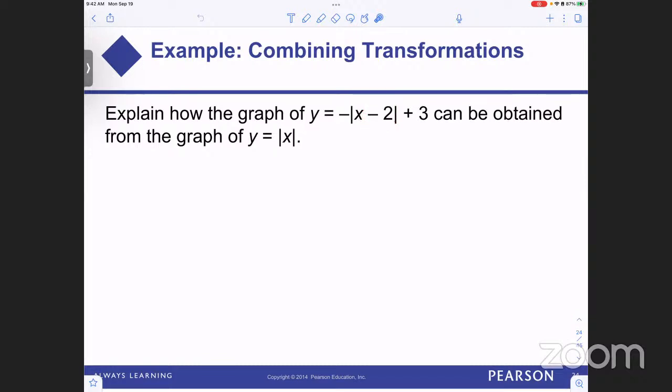Inside transformations typically cause a horizontal change and are the reverse of our intuition. So which way should this -2 move our V? First, absolute value of x is essentially a V, right? What does the -2 tell us to do? It should be horizontal and the reverse of our intuition. So the -2 tells us to go to the right by 2, because basically the +2 is our x-intercept. So it goes to the right by 2.